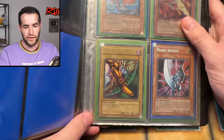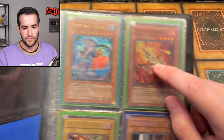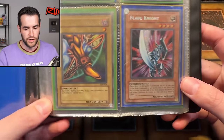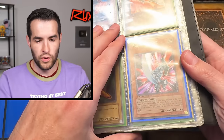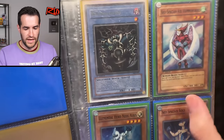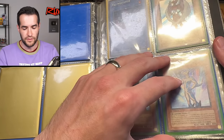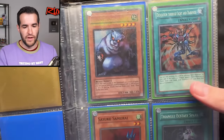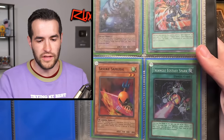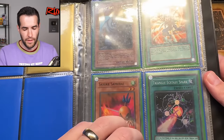There's an unlimited Left Leg of the Forbidden One. That's pretty cool. Original print. A Neo Daedalus, that's not expensive. Volcanic Rocket, that is a super rare Force of the Breaker Special Edition. Blade Knight's cool. It's not a misprint, so nothing crazy. Anything else? That is SCP, not MRL, so not big. Super, super, super. Neo Salius is nice for Edison decks, potentially. Then we have Hobby League, I almost said Hidden Arsenal. Hobby League, Giant Rat, that's pretty cool. First Ed Sasuke Samurai, probably not crazy because it's just a super, but very cool.